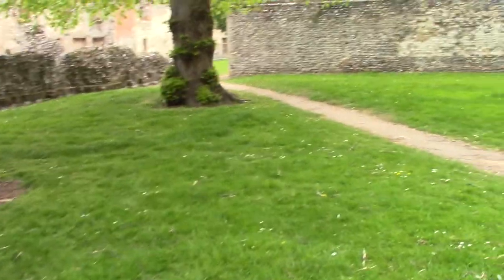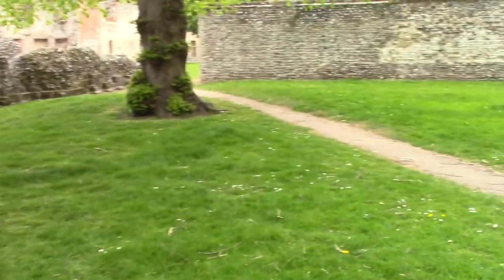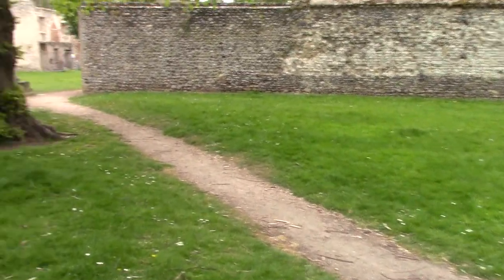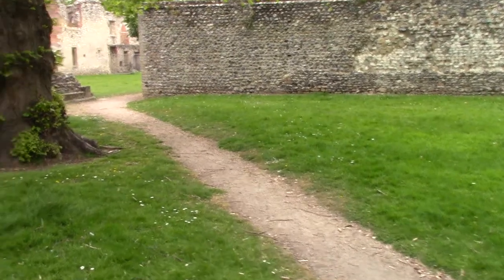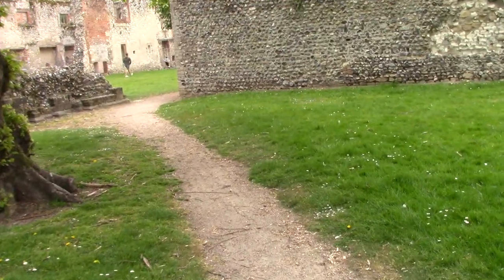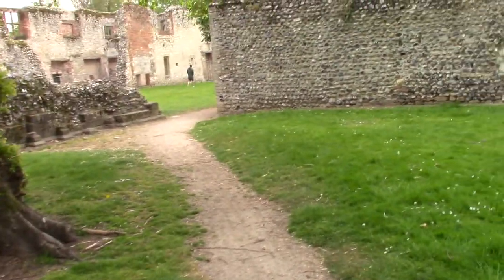And I'll say this is a lovely place to be, because we're right on the outside of a very busy town, very calm and peaceful with all the birdies singing and not too many people wandering about either.